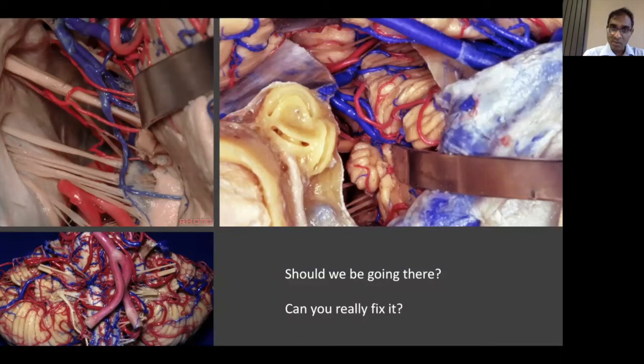And it always strikes me that, when I give these talks, you have to be slightly crazy to think you should go into this area, that you can definitely fix anything you find while you're there, which is usually a very large vascular tumor that's hosing at you while you're trying to protect these very fine little nerve rootlets, the brain stem, these tiny perforators. So it's something that's not to be underestimated.